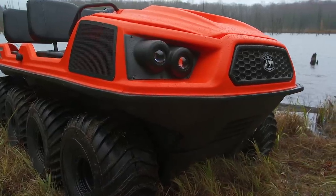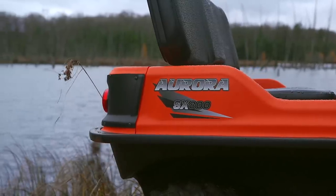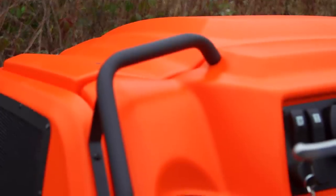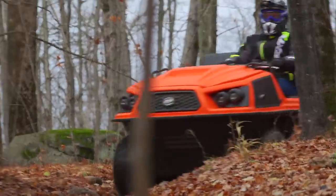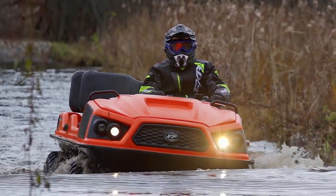Every piece of the new modular and completely restyled plastic bodywork used to build an ARGO XTV has been improved and updated on the Aurora. The new bodywork can be easily replaced in sections, and the look is exceptionally appealing.